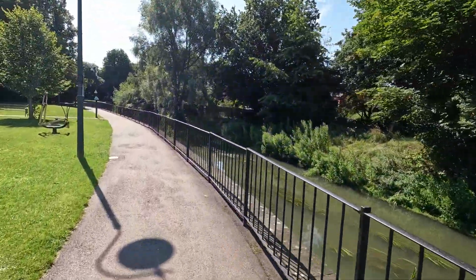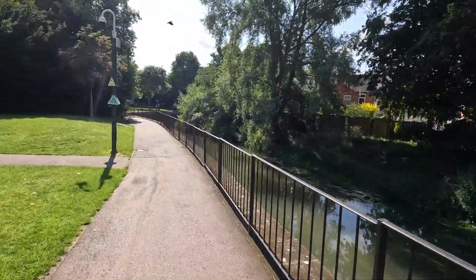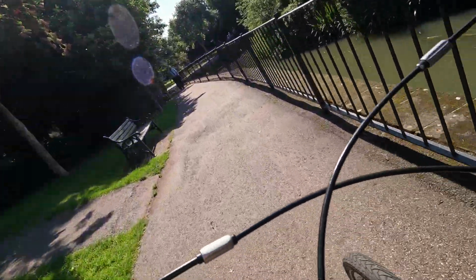And of course it's a joint cycle path and footpath as well, so it's perfectly legitimate to cycle along here. Morning, thank you.